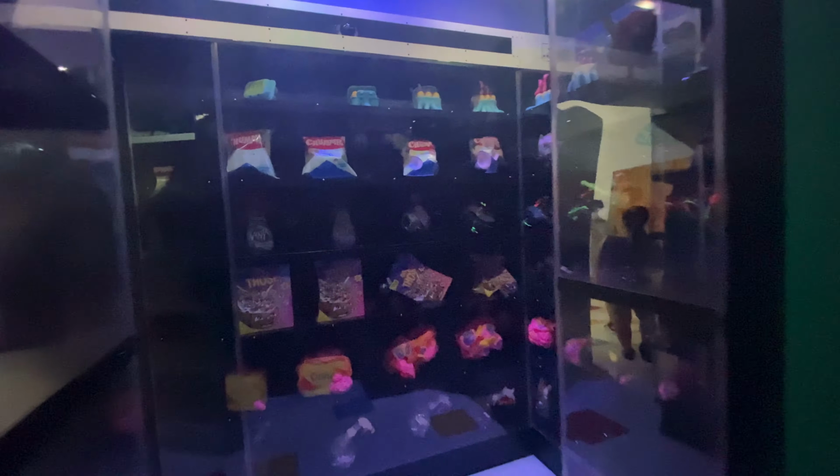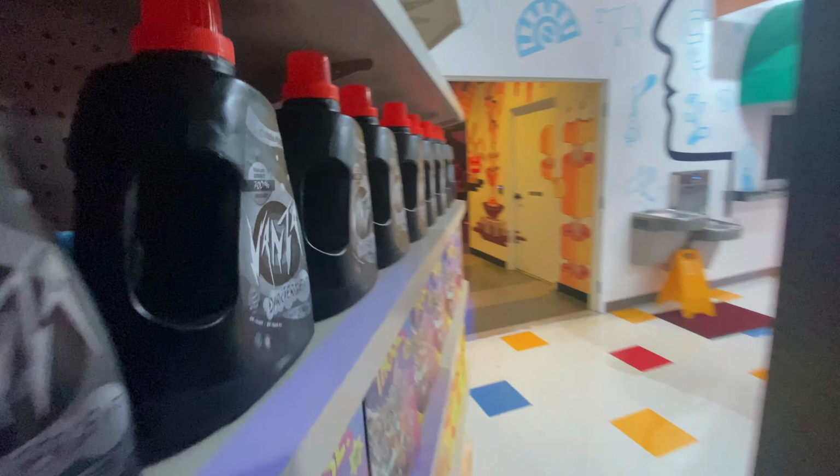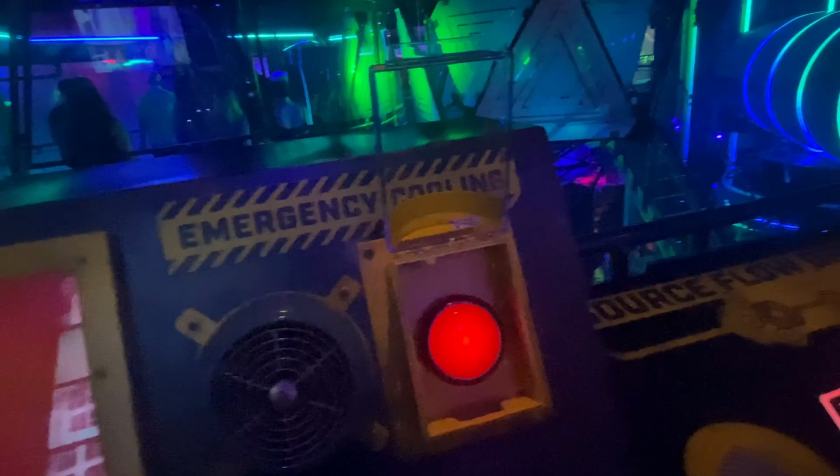Little town. Wild. Whole theater area. There's this random side room back here. We're gonna look inside. Looks like it takes us into the back of the store here. It's kind of crazy. We just came from back behind the shelf. That's pretty freaking cool. Emergency cooling. There you go. How's it feel?